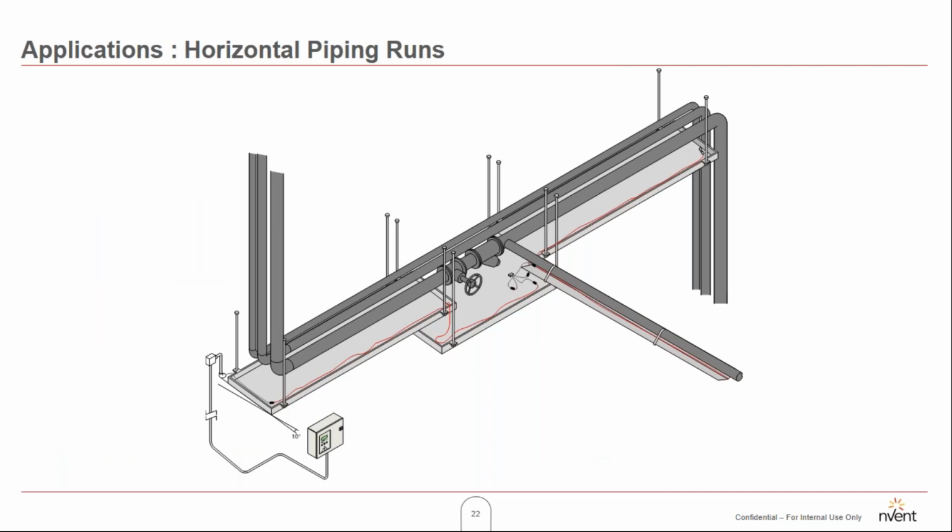These are some more illustrations of where a water leak detection system can be installed. This is a horizontal pipe run and we have a drip tray beneath it. We can put a sensing cable in a drip tray beneath the piping network. In case there is no drip tray, we can install the sensing cable at the bottom of the pipe and strap it with the pipe so that in case there is any leak, the sensor can come in contact with it and give off an alarm.